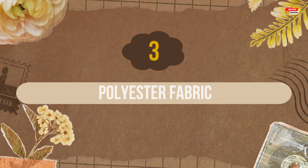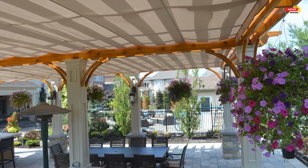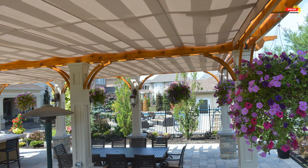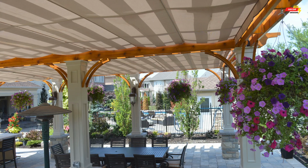3. Polyester fabric. A cost-effective option, polyester is relatively durable and water-resistant. It is available in various weights and weaves, offering flexibility in terms of shade and aesthetics.